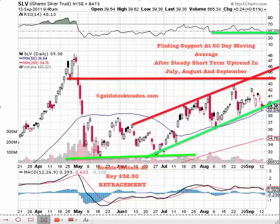Gold is now testing the 20-day moving average. It's in a range now from 1900 to 1750. For most of the month of August, gold was overbought. We were concerned about a consolidation, but this consolidation seems like it's going sideways in the 1900 to 1750 area.